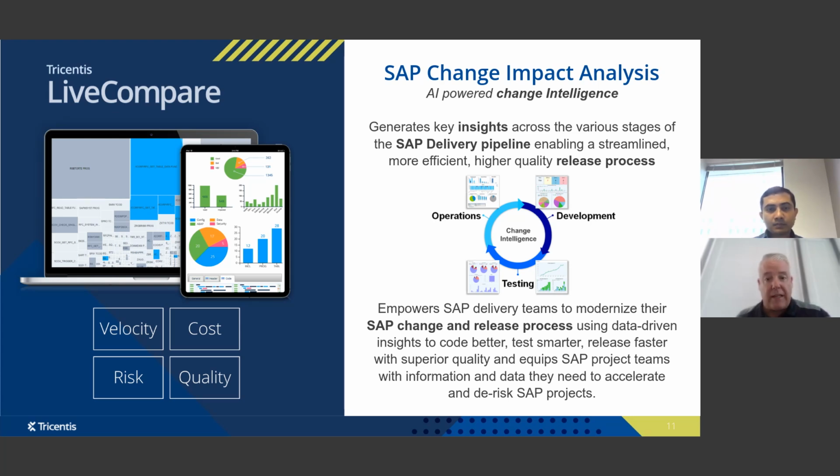and then discuss how it benefits in this framework. So let's start with Wolfgang's first idea, which was: what if we could do less testing, but do it more intelligently? And that is our LiveCompare product. LiveCompare is actually a suite of capabilities, of which change impact analysis is just one. I'll discuss some of those others as well, but it really is a Swiss Army knife that any organization needs when they're beginning their SAP migration journey.